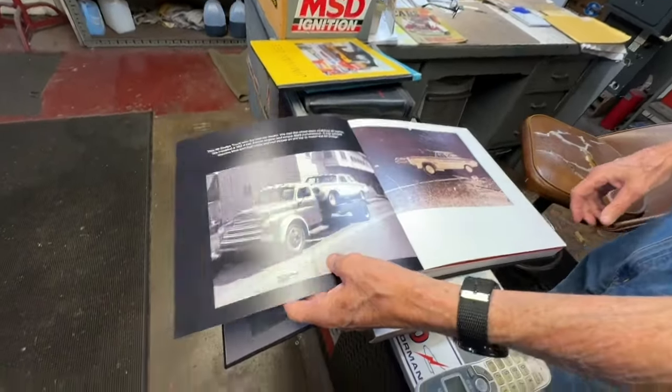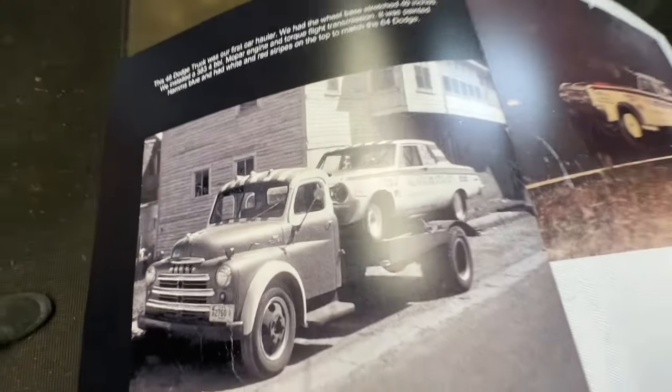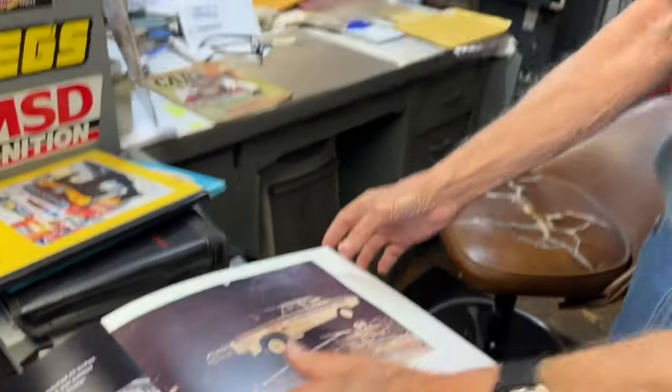First car hauler I had, 48 Dodge. Oh, are you serious? Sweet. A 1 ton 48 Dodge. Stretched the wheelbase 40 inches, put a 383 4-barrel and a torque flight in it, and kept the 2-speed axle. Wow. And it's painted Hams blue, with white and red stripes on the top to match the 64 Dodge there.